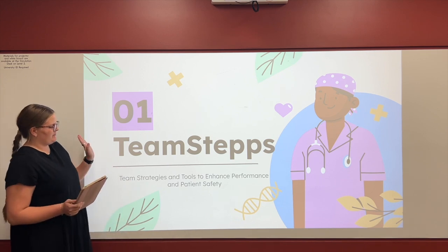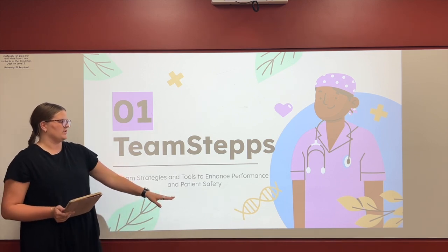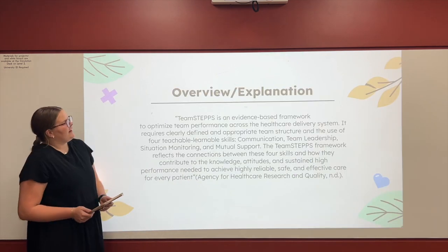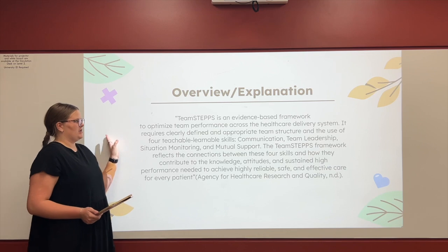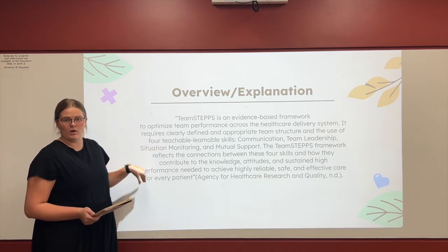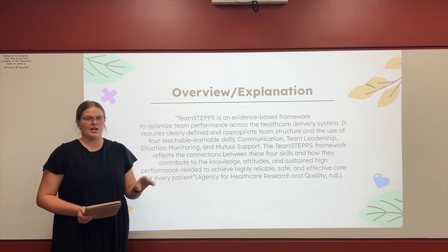Team Steps stands for Team Strategies and Tools to Enhance Performance and Patient Safety. Okay, overview and explanation of Team Steps. I got this right off the site. It explains it wonderfully because it's a little confusing, so stay with me.